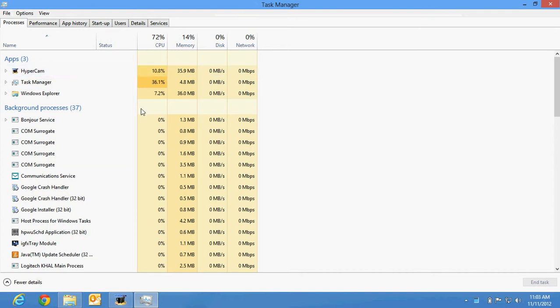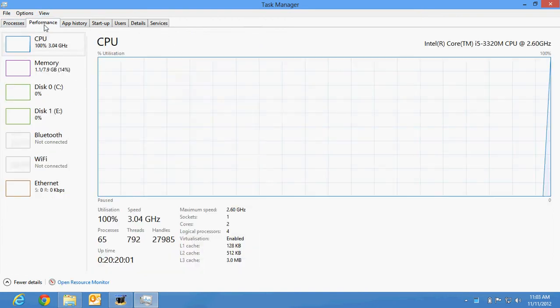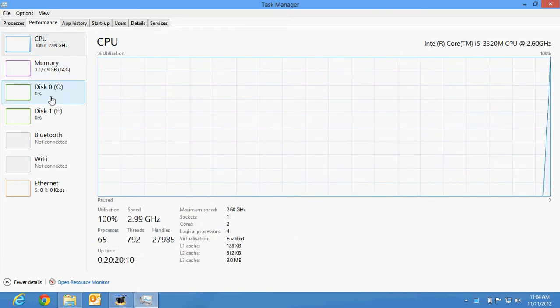Processes, like everything in here, shows more of what it did in Windows 7, but it just shows it a lot more clearly and easier and with more information. So these are all my processes running. Performance, I love the performance tab. It shows the CPU, memory, all the details. Like in the CPU, it shows all the details of the clock speed and all that.